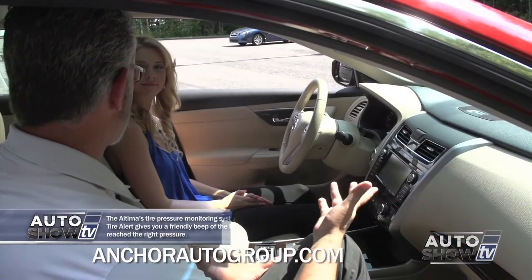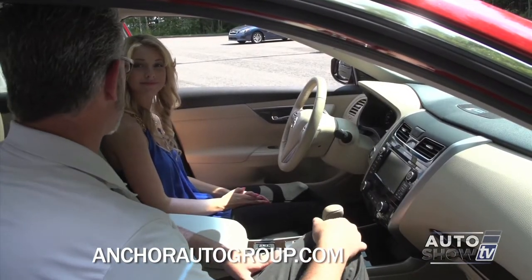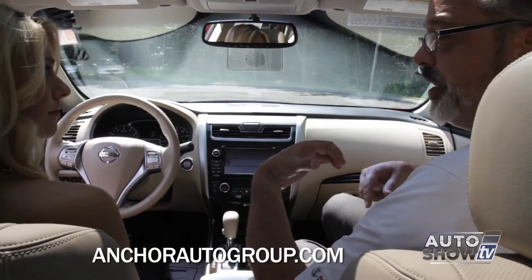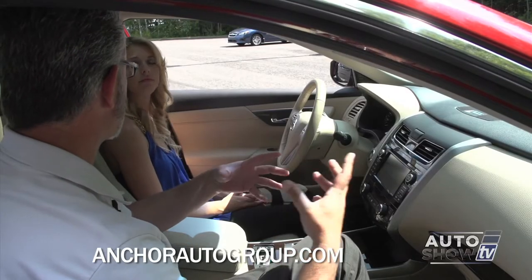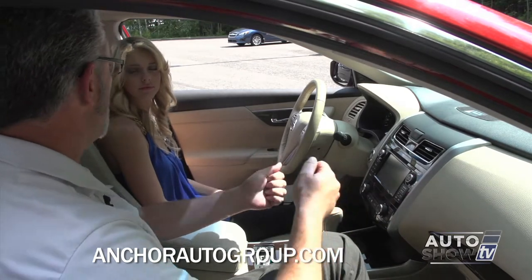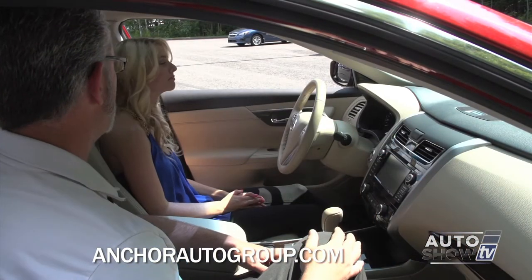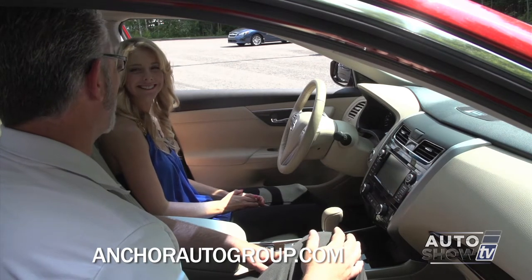So this is the SL model. This is as loaded as it'll come. So there's a lot to show you. With the navigation system, there's blind spot warnings, lane departure warnings, and early detection systems. That'll help you out in case of traffic or cars coming around. And it'll also help you if you're not used to using your blinkers. When you're getting over the lines, you're gonna hear an audible tone, and you'll also see the lights light up in the A-pillars for whichever side you're crossing over. Kind of encourages you to use your blinker. Huh? It really does. Yeah.